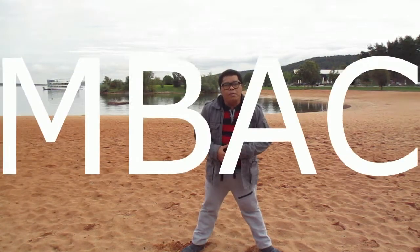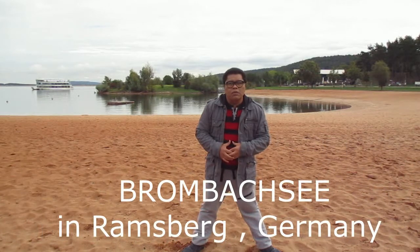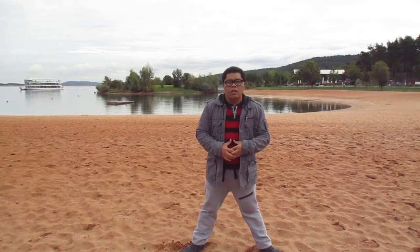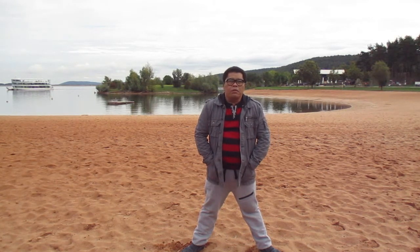Today we are here in Brombachsee in Ramsberg, Germany. It's a 12 square kilometer lake, yung size na. It's a very big lake. It's complete with everything, the facilities and amenities.